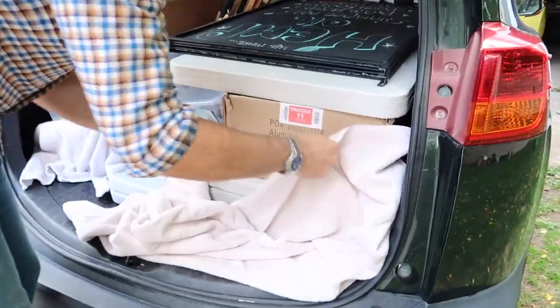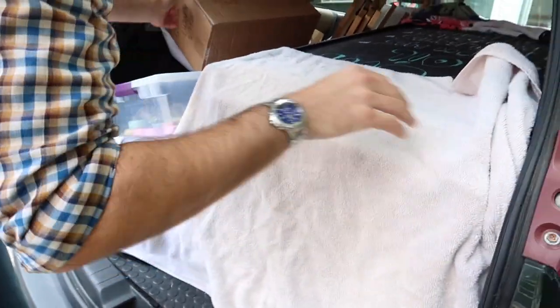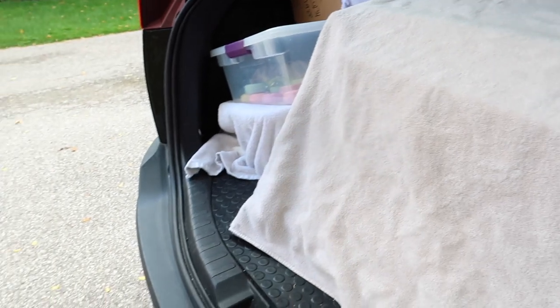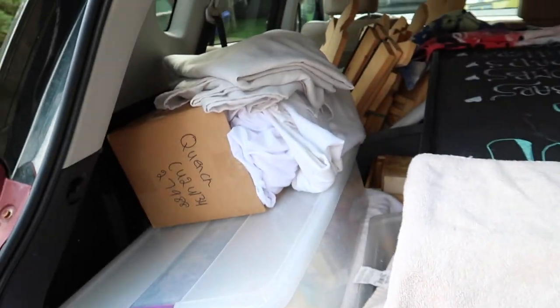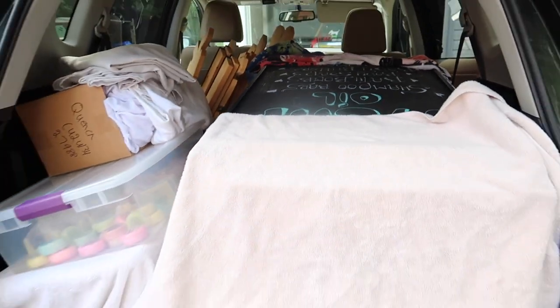So here is our car, all packed up for the market. We like to bring towels just in case it rains. It's looking a little overcast, so it's always good to be prepared. Sorry, our neighbor is putting in a fence, so that's the loud sound you're hearing. But there are our soaps in here and our shampoo and conditioner bars, our tablecloths, our risers, the signs, and we are good to go.